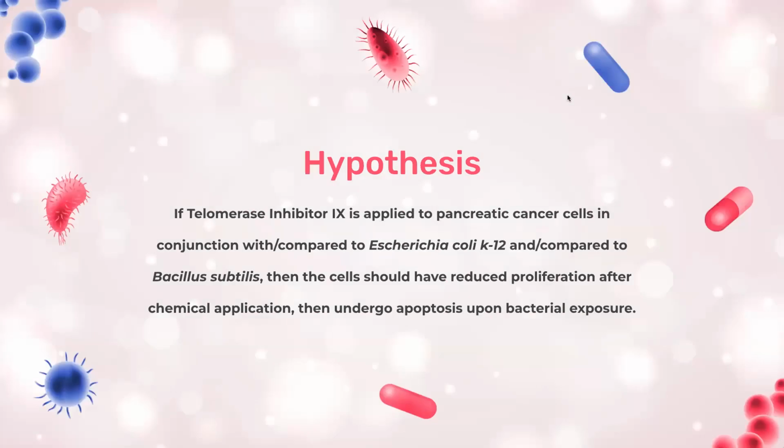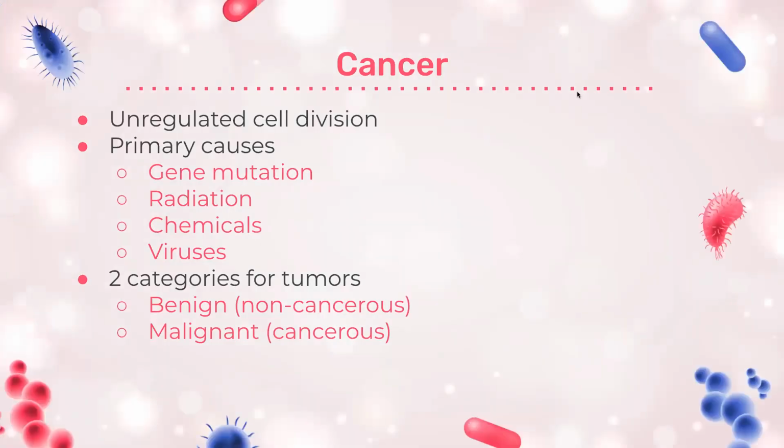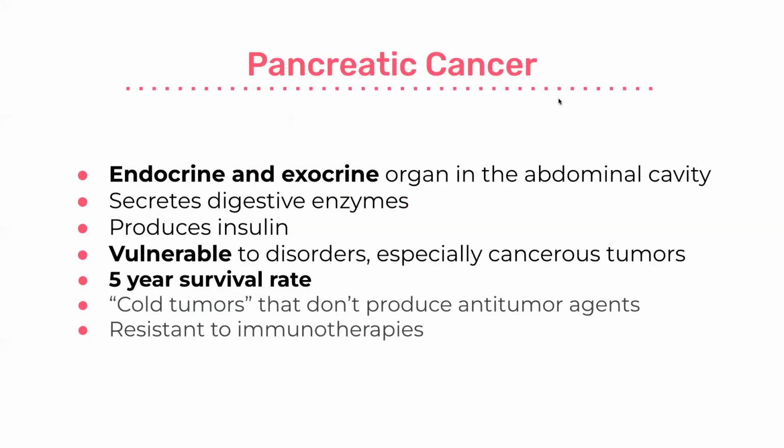My hypothesis was that if telomerase inhibitor IX is applied to pancreatic cancer cells in conjunction with or compared to two types of bacteria, then the cells should undergo reduced proliferation after chemical application, and then undergo apoptosis upon bacterial exposure. Cancer is unregulated cell division with about 4 causes, and it can be either benign or malignant.